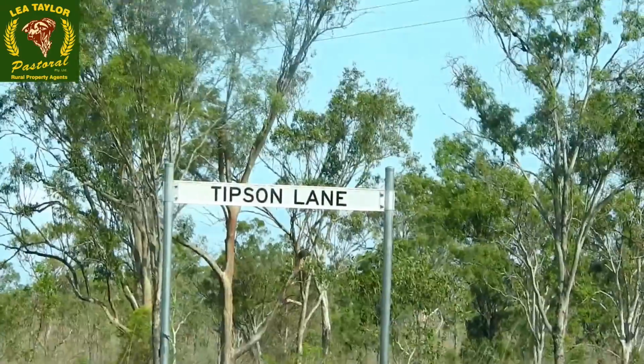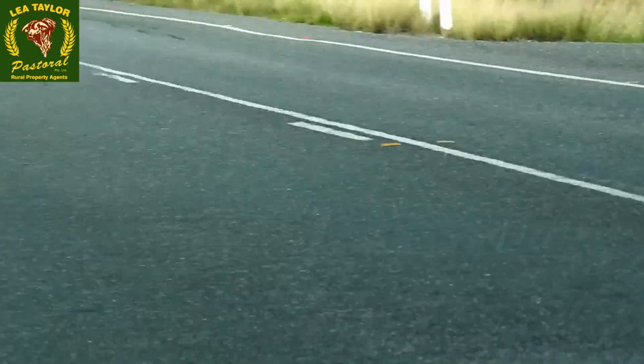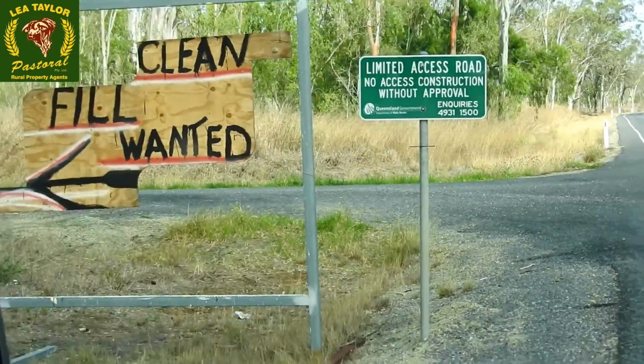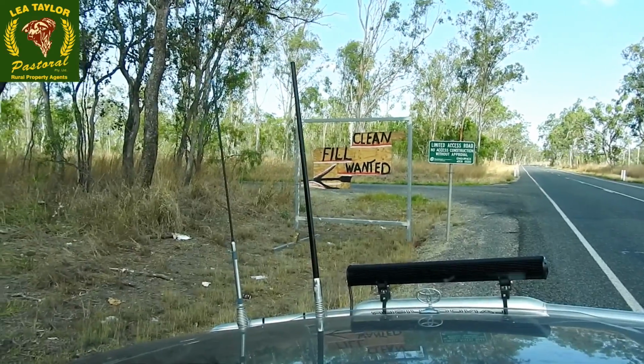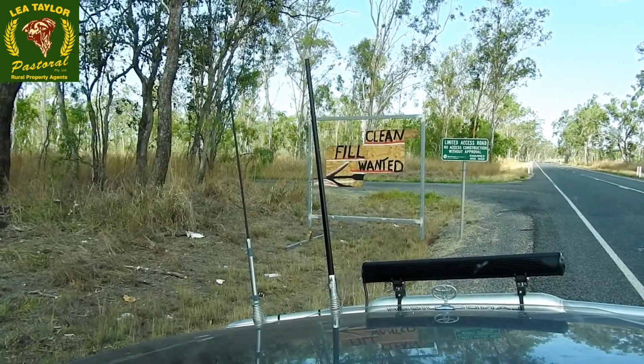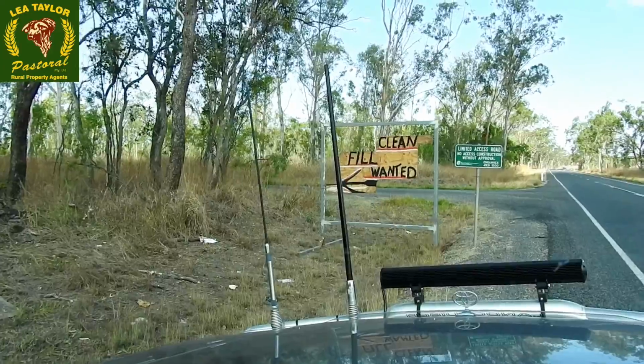Well, here we are, buyers. Tipson Lane leads into this property, which we're going to show you in a moment. Basically, at the end of the day, what we're selling here is a 71 acre property, no home, vacant land, but a good little grazing block that runs around about 30 dry cattle and fattens them per year.